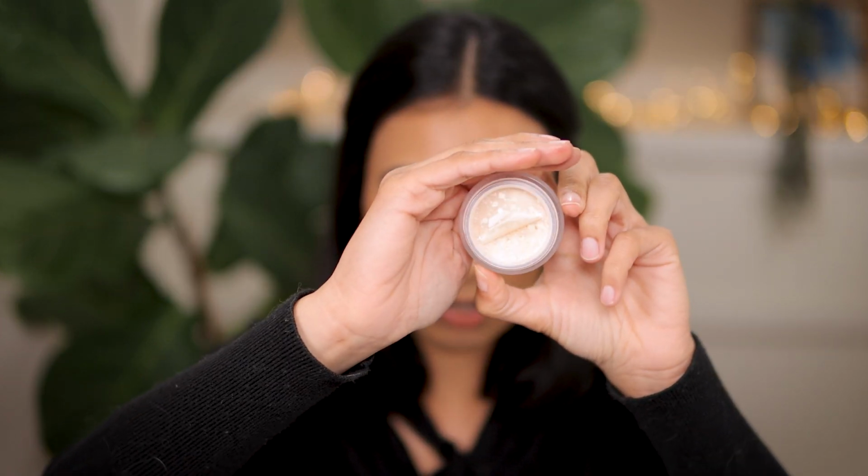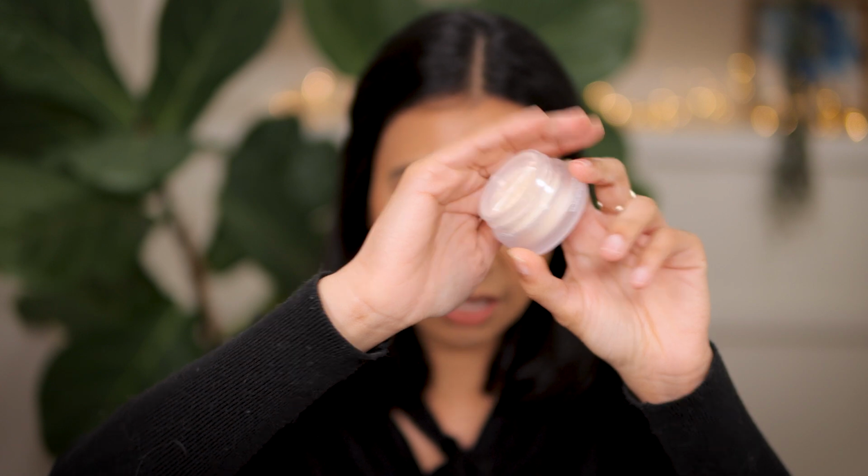Also, I tried this under the eyes and I didn't like it under the eyes because the color is a little bit too pale, so it looks slightly ashy under the eyes, but for the face it worked really well. But I'll continue to test this and I will let you know.